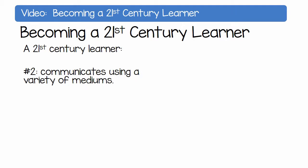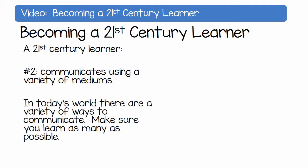Communicates using a variety of mediums. In today's world, there are a variety of ways to communicate. Make sure you learn as many as possible.